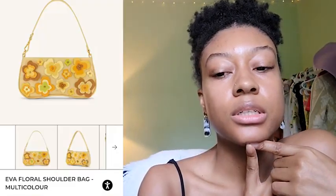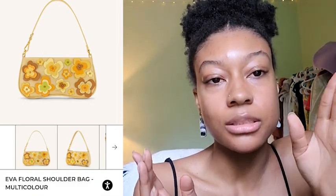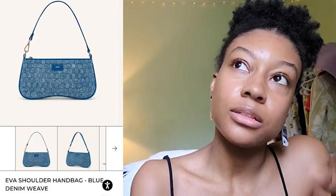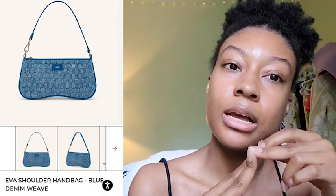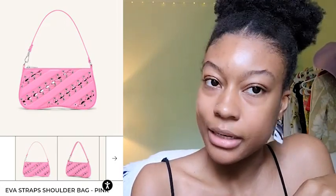They also have one that is called the Eva floral shoulder bag. It has that really simple shape bag that they do, but they put some 3D flowers on it, and this one retails for $79. So yeah, I feel like that's also a very cool one to include in there.